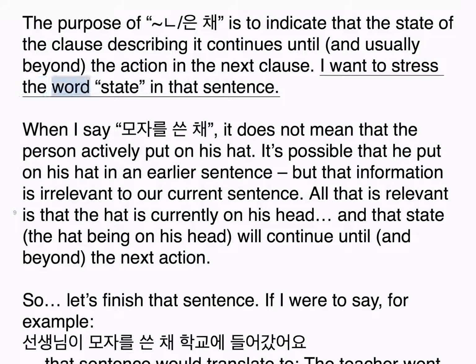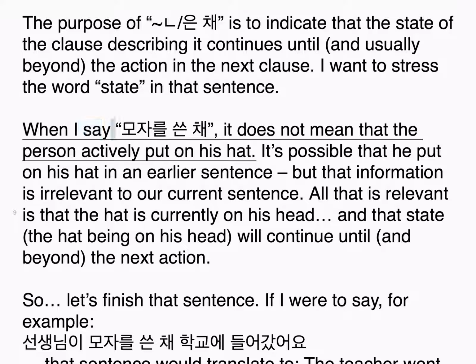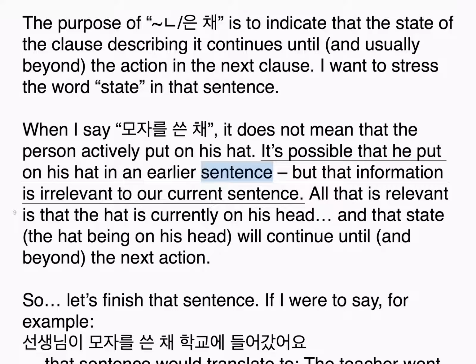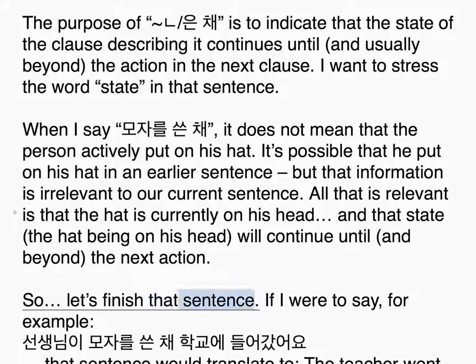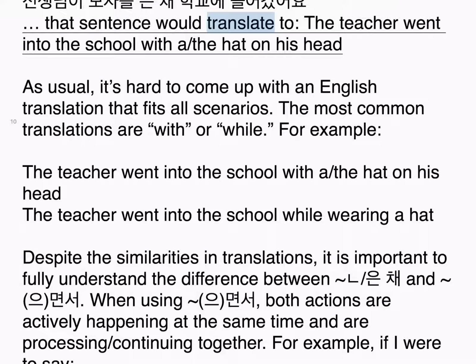I want to stress the word state in that sentence. When I say 모자를 쓴 채, it does not mean that the person actively put on his hat. It's possible that he put on his hat in an earlier sentence, but that information is irrelevant to our current sentence. All that is relevant is that the hat is currently on his head, and that state will continue until, and beyond, the next action. So, let's finish that sentence. If I were to say, for example, 선생님이 모자를 쓴 채 학교에 들어갔어요, that sentence would translate to, the teacher went into the school with the hat on his head.